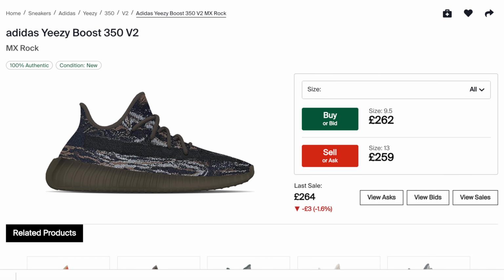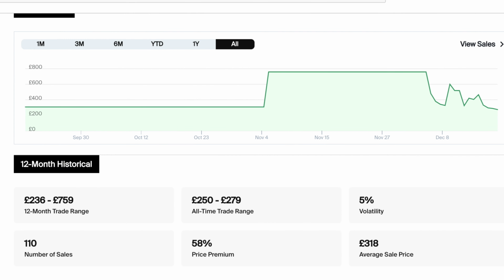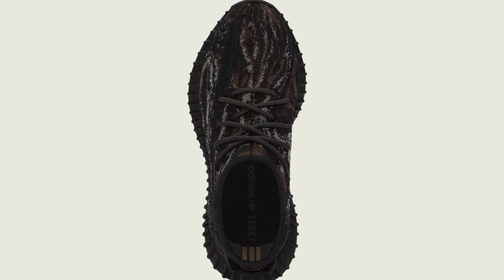Now if you look on the pre-release market, the current average resale value for these sneakers is hovering around £265, which is about 47% markup on that retail price, so good gains early on with these pairs. In terms of money sizes, I would expect the UK 8.5, the 9.5 and 10 to give you good returns, and that UK 10, that's going to be your golden size. That's where you get the best return overall.